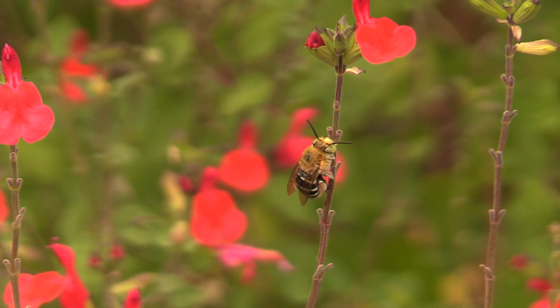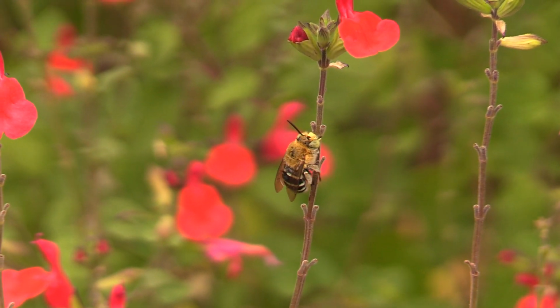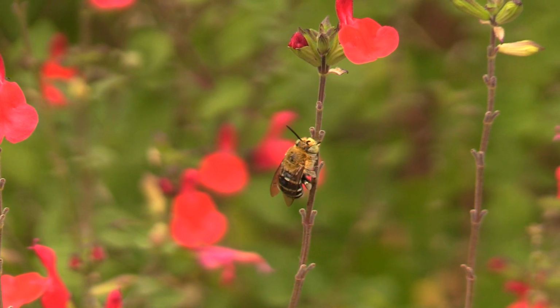There are over 11 blue-banded bee species in Australia. Some species have vivid blue bands on their abdomen, while others have whiter stripes.